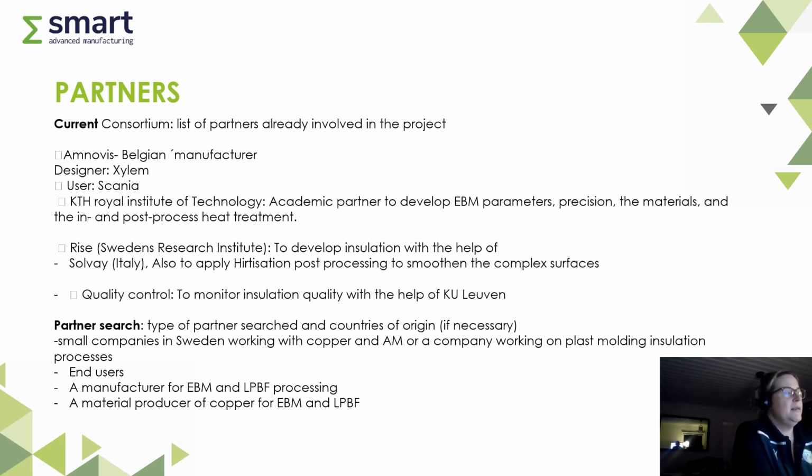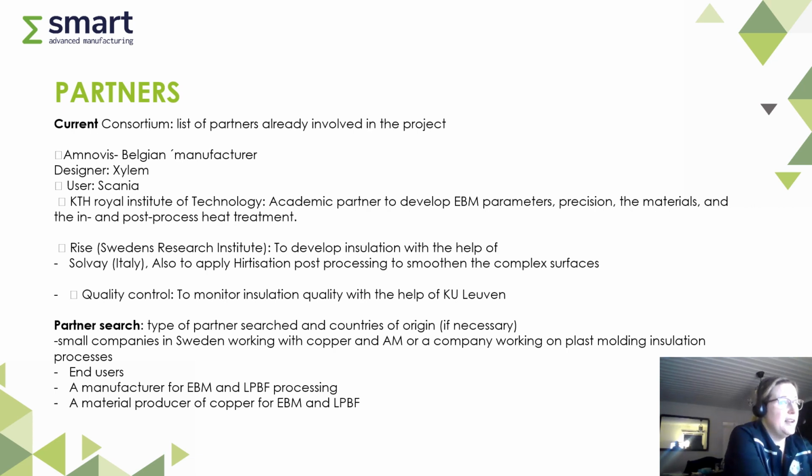Currently our consortium consists of Amnovis, a Belgian company who is a manufacturer; the designer Xylem, a Swedish company, and they are looking at different copper winding designs for additive manufacturing, how it can improve on the current designs; the end user Scania; and the coordinator, the KTH Royal Institute of Technology, an academic partner developing EBM parameters and also working on the post-process heat treatment. RISE, the Swedish Research Institute, is helping to develop the insulation in combination with Solve, an Italian company. We're also using our additive manufacturing center at the Swedish Research Institute to do post-processing to smooth the copper surface and see how this affects performance. Quality control will be done with the help of KU Leuven.